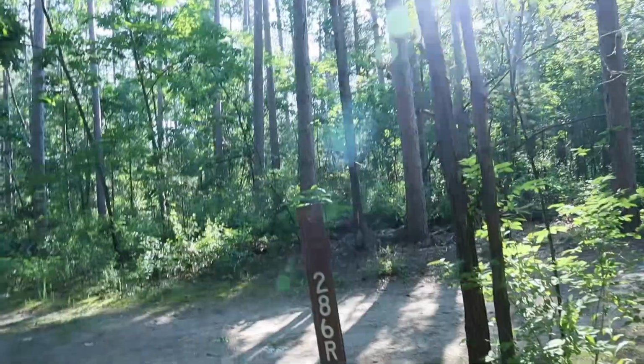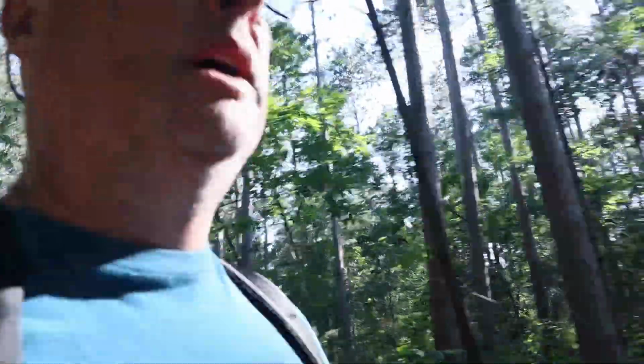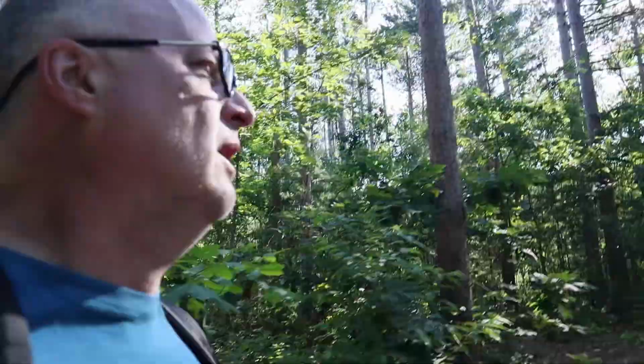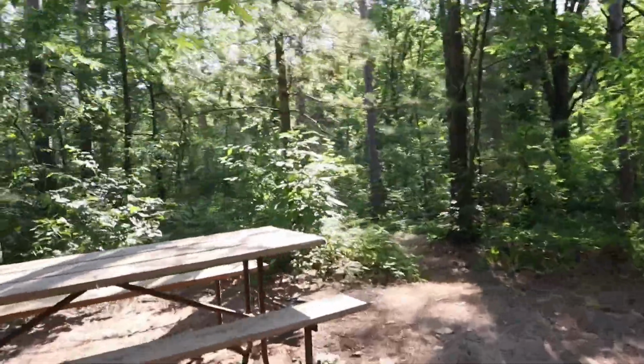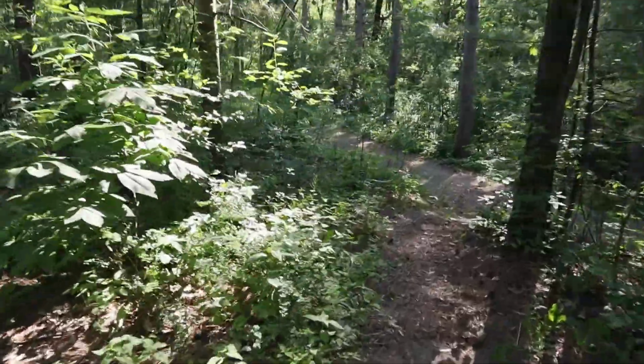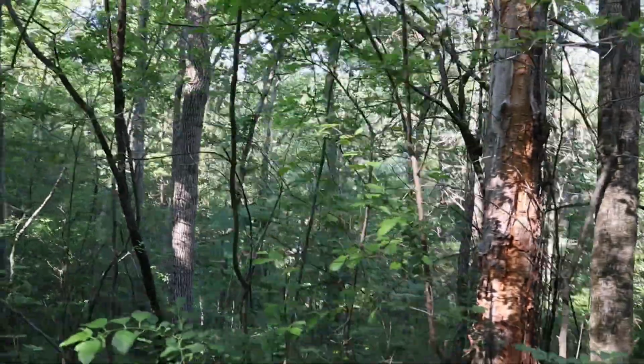All right, so here on loop 3 at site 286R, and I think another one does this too, or a couple of them, I'll back up right to the trail. So I'm just going to walk through. It's an empty site today. Right past the camp ring, right past the table, out the other side. And I'm on the trails. Let's go for a hike.